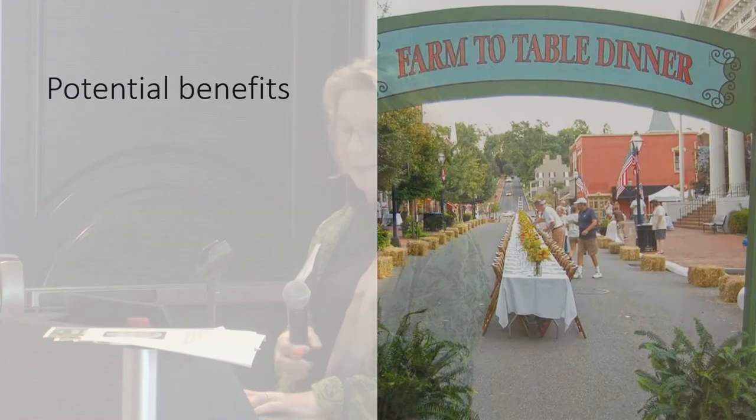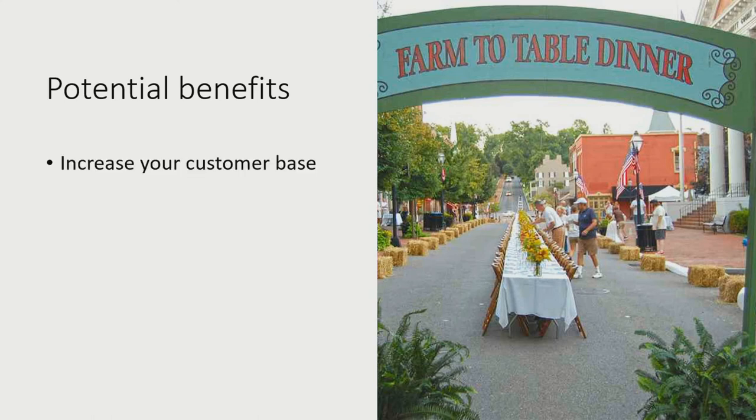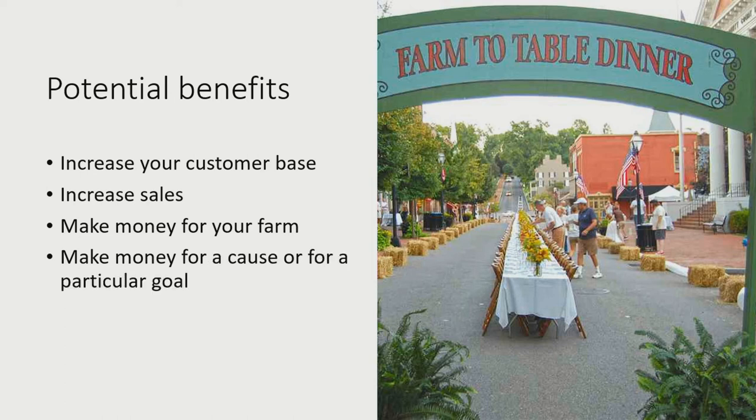So definitely you could increase your customer base, increase sales, make money for your farm. I think for a cause or for a specific thing, maybe your farm needs a commercial kitchen or some sort of upgrade so that you can better participate in the local food system. It helps, I think, to have a particular goal, not just, hey, we think we'd like some more money.